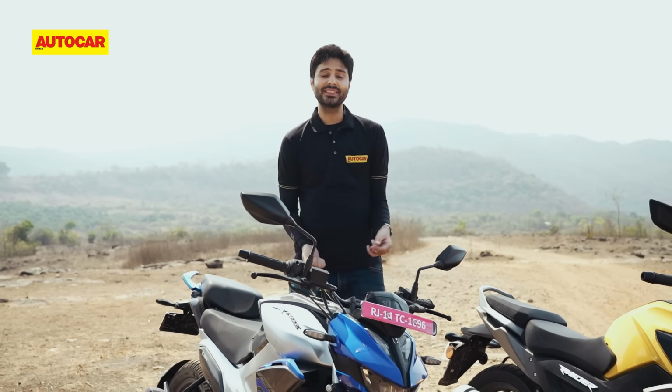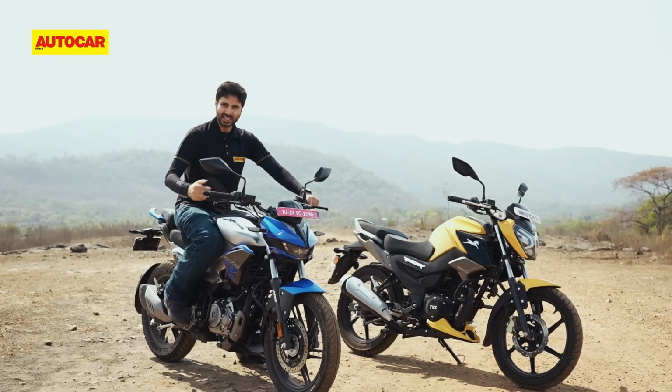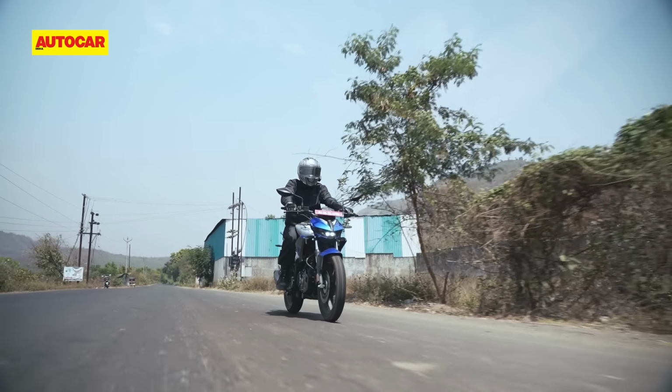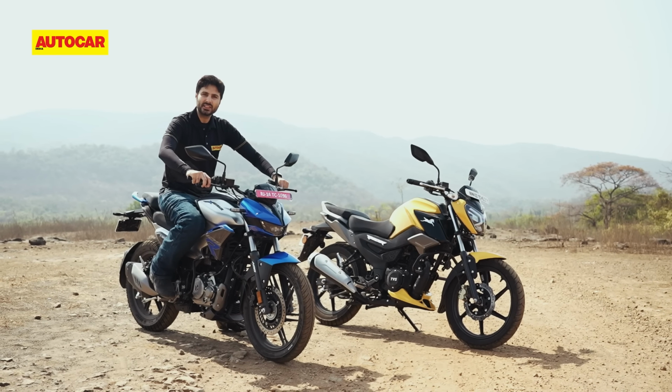Obviously, comfort is a really important aspect with bikes like this, but once again, both of them do a really good job. Let's start with the riding positions. Both are really similar. You've got slightly rear set foot pegs, a slight lean forward, very similar to your typical 160cc sporty commuter. Comfortable for all-day riding, but a little engaging as well.